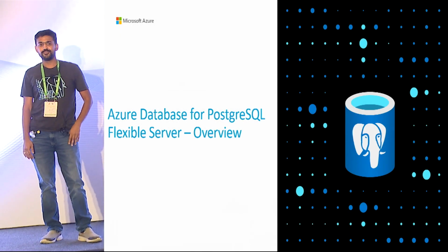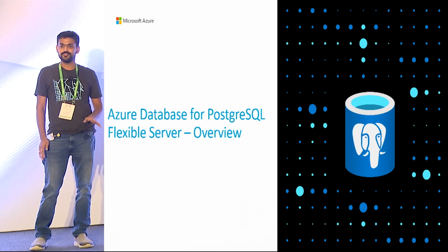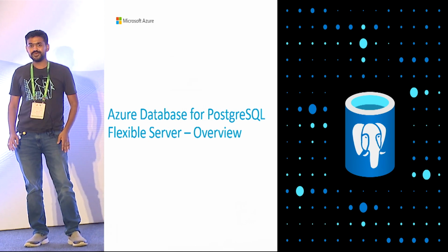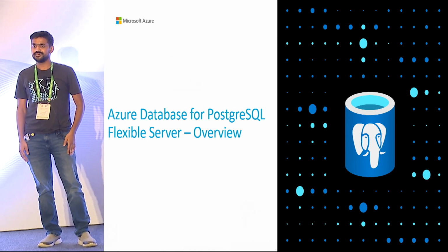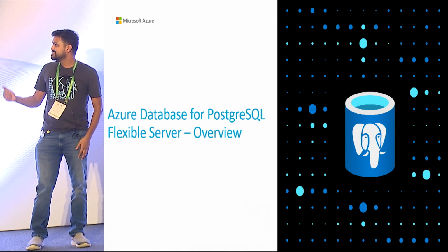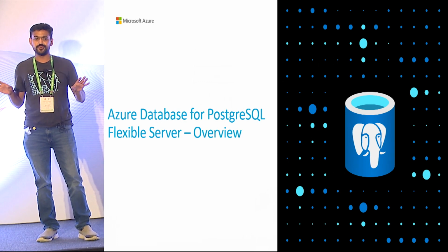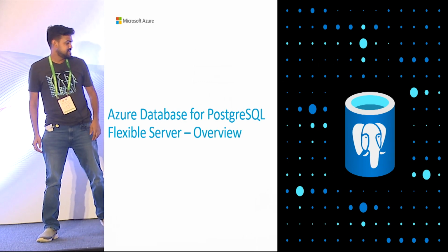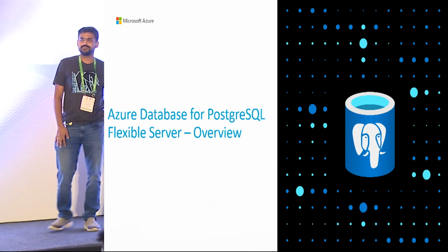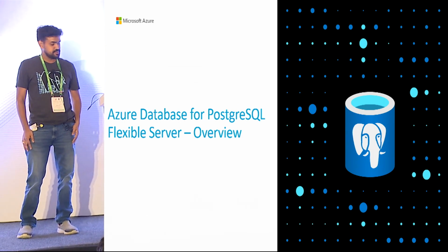I just want to follow up on the keynote that Charles Feddersen gave in the morning, that Microsoft loves Postgres. Though it might be surprising for a few, I want to reiterate that Microsoft really does love Postgres. And this is our flagship product called Flexible Server. I want to give a very high-level overview of what Flexible Server is. So what is Flexible Server? It's nothing but a managed Postgres solution on Azure.